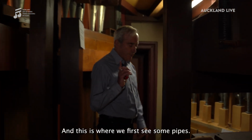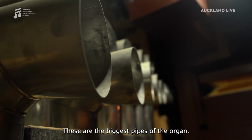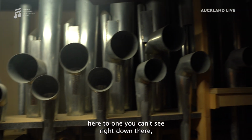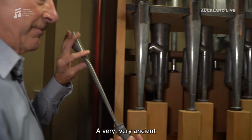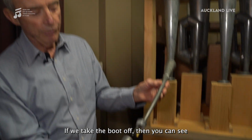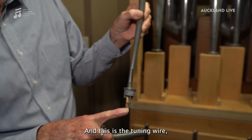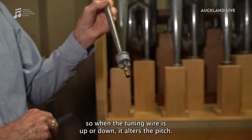And this is where we first see some pipes. These are the biggest pipes of the organ. There are 44 of these going from this one here to one you can't see right down there. We'll see it when we go upstairs. A very, very ancient reed pipe. If we take the boot off, then you can see the reed that beats here. And this is the tuning wire. So when the tuning wire is up or down, it alters the pitch.